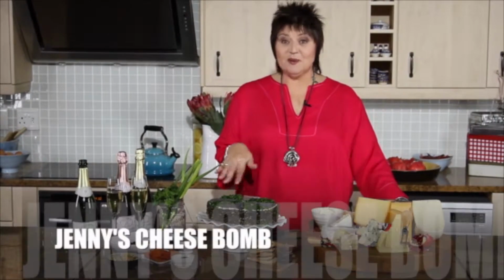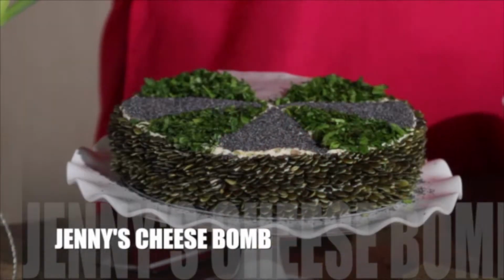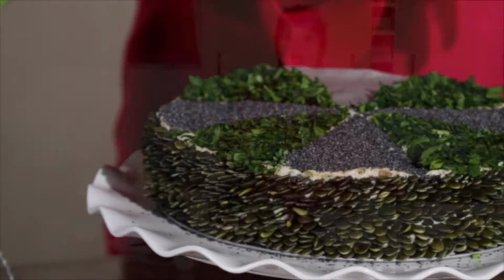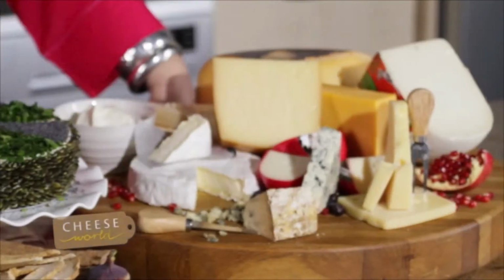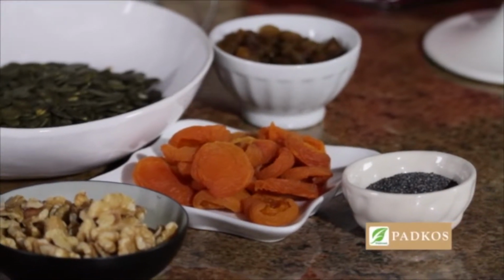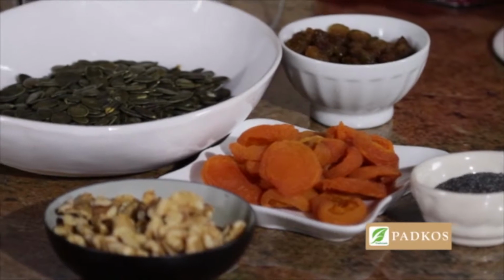Now what we're going to do is make my famous cheese bomb. It's got 3 cheeses in it. I've got some Gruyere, some cream cheese and a really strong cheddar. And obviously I found that at Checkers Cheese World, they've got hundreds of cheeses, but these are the 3 I'm going to use today. Dried fruit, some nuts, beautiful nuts, raisins, some spring onion to bring a bit of spiciness into it. And you literally are just chopping it all up, sticking it in a bowl and giving it a good stir.